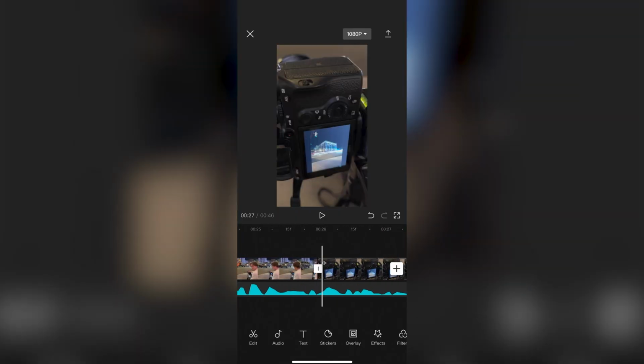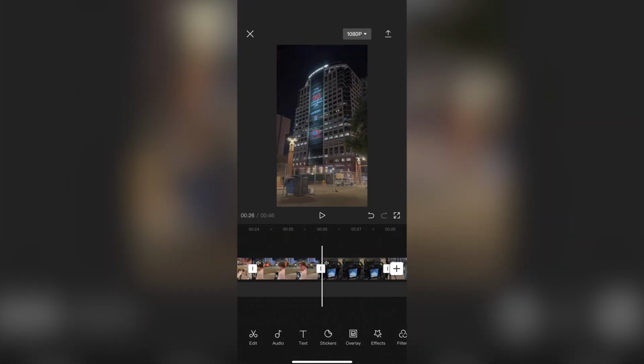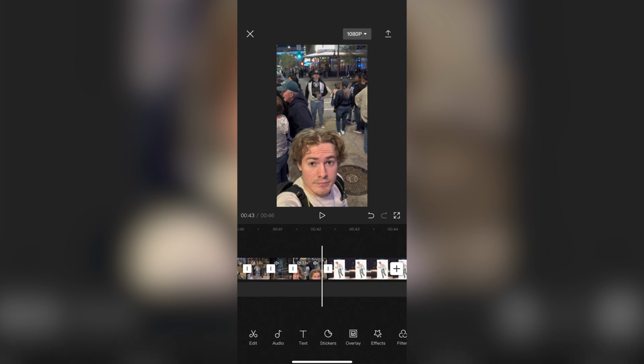Now, hopping over to the phone here, I am going to go to my final photo, and we're going to look over some of the transition options. I have a little bit of an idea of what I'm looking for. Let me see here. All right, perfect. Now I'm back at the end. So I'm going to go right here and click on this little minus.